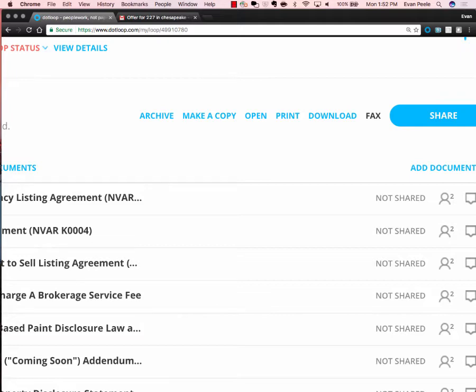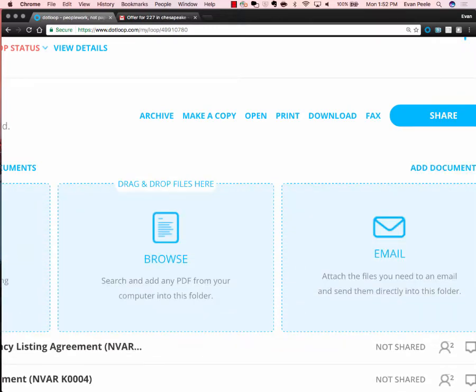Right. So the question was, if I write out a contract and I scan it in, can I put it into dotloop? You can. So once it's scanned in, you can upload it from your computer, remember, or you can send it in via email. And it will be put into the loop, then you can turn it in to Cynthia. Does that make sense? Yep.